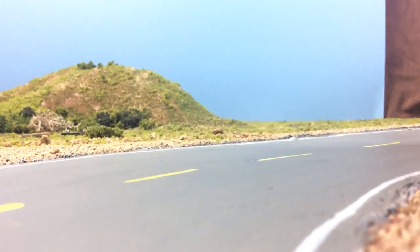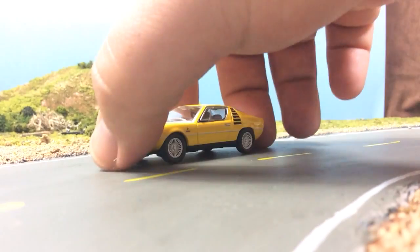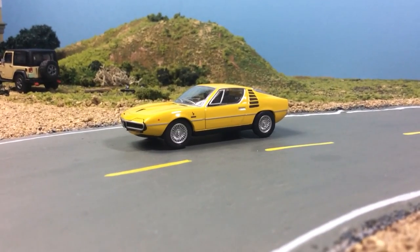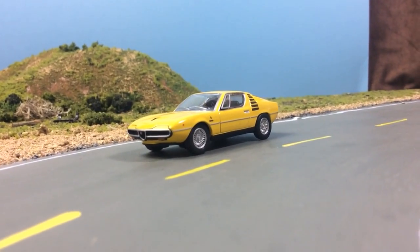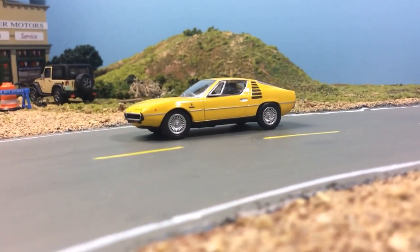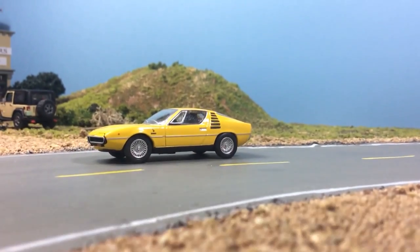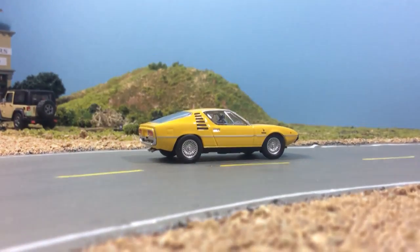But I saved my favorite Alfa for last. And this is also the first Alfa Romeo Kyosho, one of the first Kyosho cars I ever owned. It's not a great roller, but man, it looks good. This is the Montreal. This car has some great lines to it, and it has some really nice prototypical wheels. Got a nice stance.